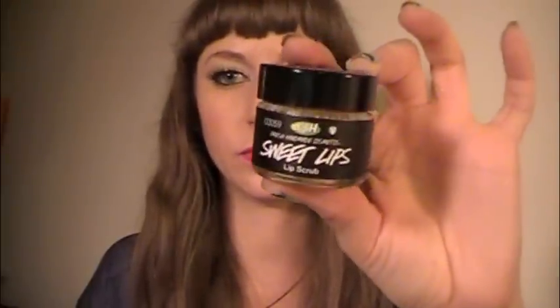And then the second to last thing I got was the Sweet Lips sugar scrub for your lips. And then I got a sample of the light pink color supplement. Show you. This one's light pink. I guess I'm light pink. I don't know. So, yeah, that's it.